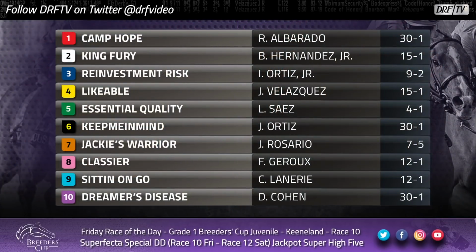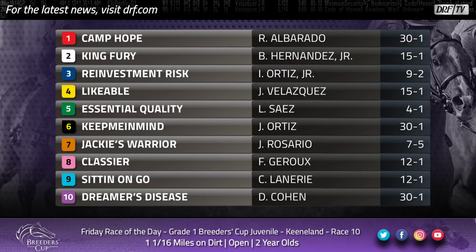We saw the maiden, the number 6, Keep Me in Mind, just finished 2nd to Essential Quality in the Breeders' Futurity at a gigantic price. Robertino Diodoro is going to put blinkers on today, hoping that maybe that closes the gap a little bit. He's going to have to run well again, but at a big price. I mean, why can't he at least crack the exotics? Maybe he can.